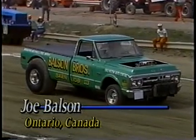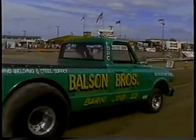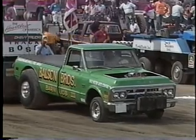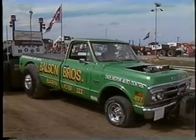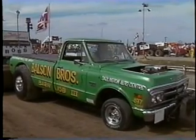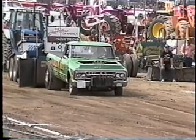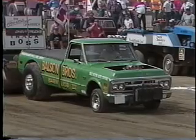The first test puller will be Joe Balsam from Ontario, Canada. Several teams will make trial runs to determine if the sled is too heavy or too light for this particular track. Each track does vary. In fact, we talked about the tracks varying from start to finish as they're drying out during the day. So that's why that number one guy does have that test pull option. Joe Balsam, Balsam Brothers out of Hampton, Ontario, Canada. Barn Job number 3 will be the first one to hook.